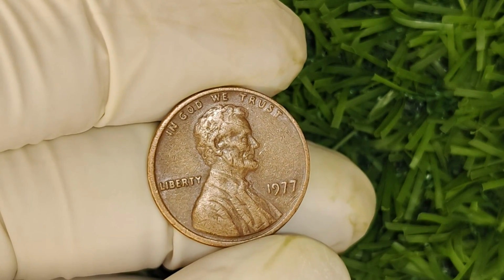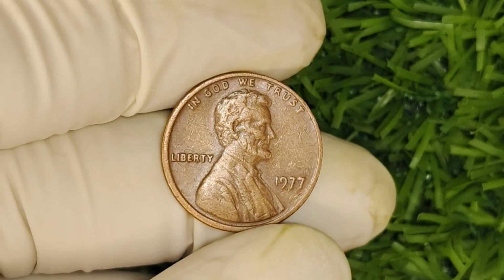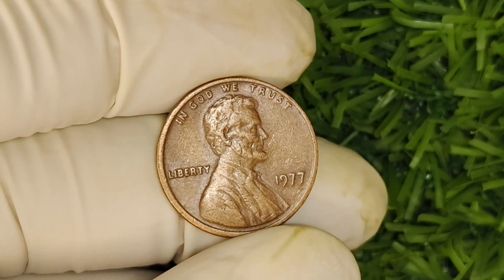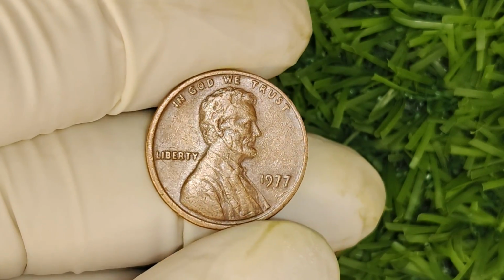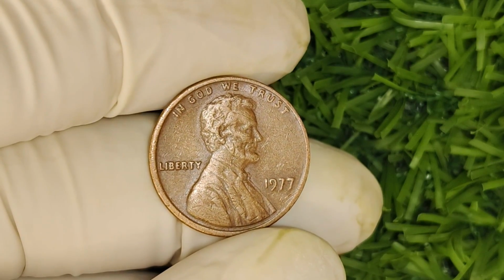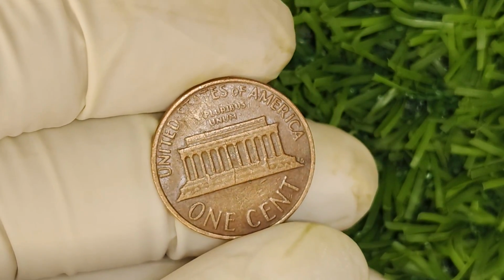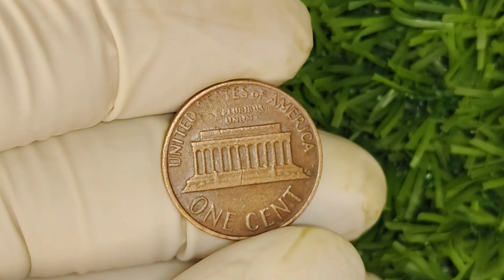See, this particular 1977 penny, now valued at $2.9 million, is what we call a double die error. That means during the minting process, the coin was struck twice slightly out of alignment, creating a doubling effect on the date or lettering. You might need a magnifying glass to spot it, but the devil, and the dollars, are in the details. But wait, it gets better.